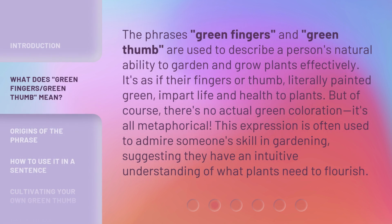The phrases green fingers and green thumb are used to describe a person's natural ability to garden and grow plants effectively. It's as if their fingers or thumb, literally painted green, impart life and health to plants. But of course, there's no actual green coloration, it's all metaphorical. This expression is often used to admire someone's skill in gardening, suggesting they have an intuitive understanding of what plants need to flourish.